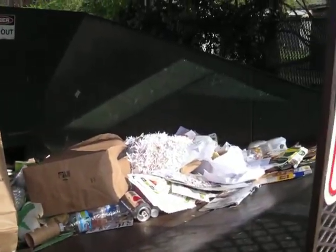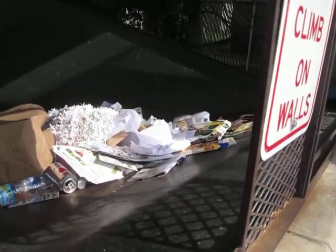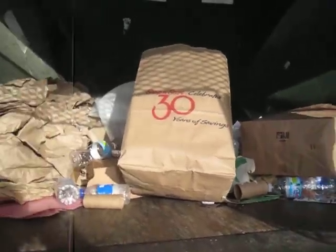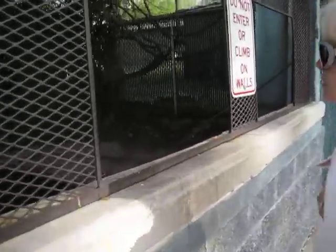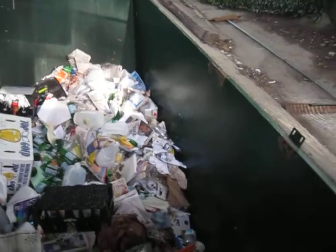Here we go. You can see what people are recycling. Aluminum cans. I'd be surprised. Why don't people take those to the aluminum recycling places? But there are all manner of recyclables here.